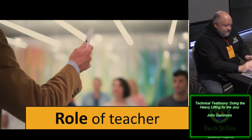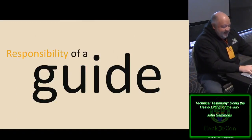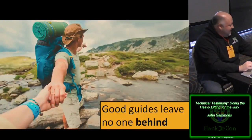All right. So what I'm going to propose here is that we do have the role of an educator, but we need to have the responsibility of a guide. All right. Responsibility of a guide. The good guides leave no one behind.